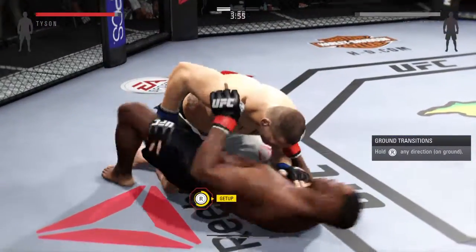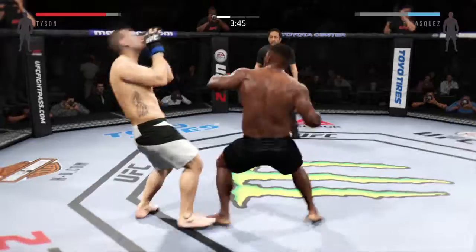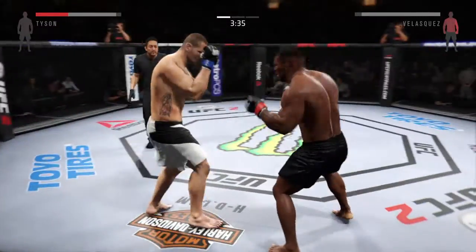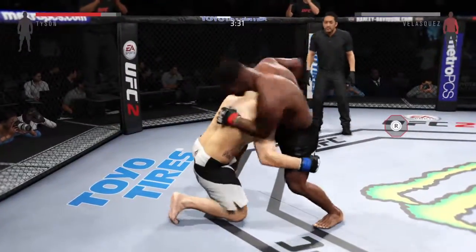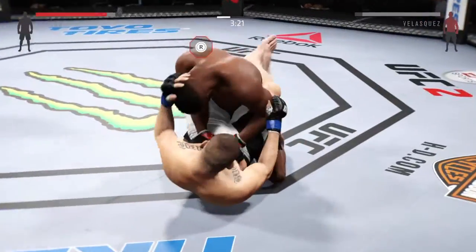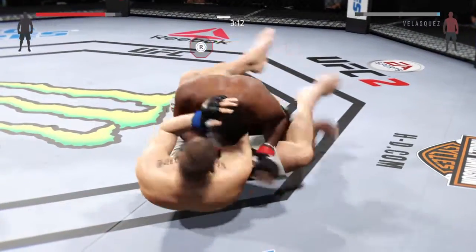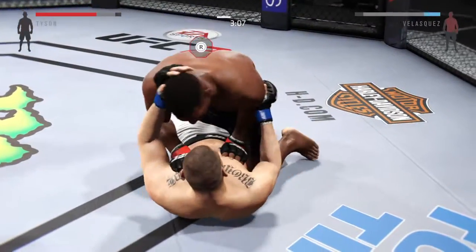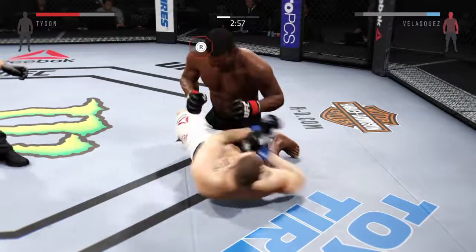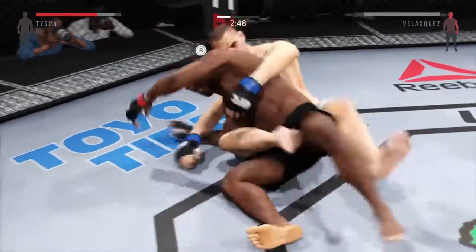Joey's got one leg free. He's in half guard now. And again, he gets back on his feet. Look at this. Velazquez with a jab. Trying to punish the midsection. Joe doing a good job with his jab. Man, outstanding takedown defense tonight. Big diving and connected with that punch. Right into half guard. Oh, that's a good shot right there. Very good shot. Moves back to full guard now. He's moved to his back now.